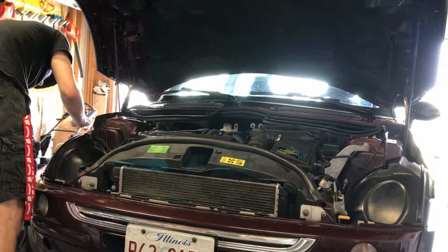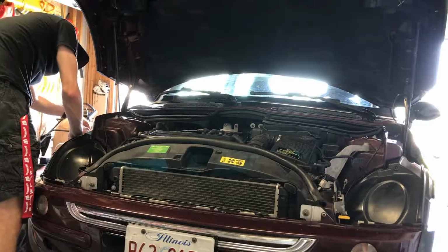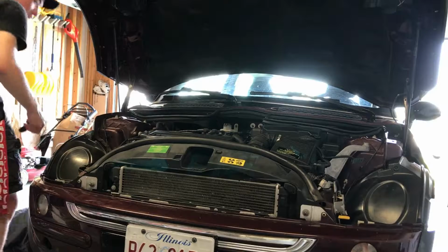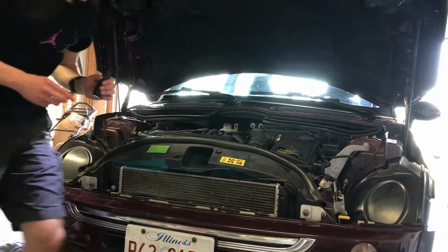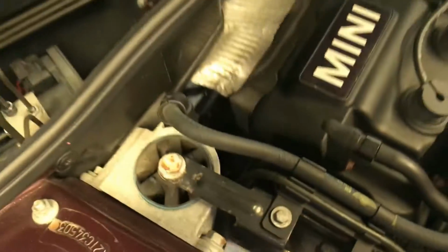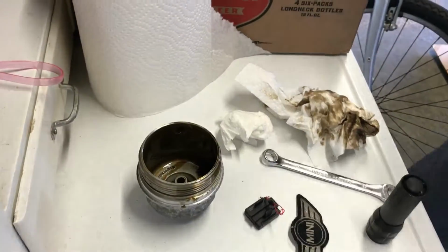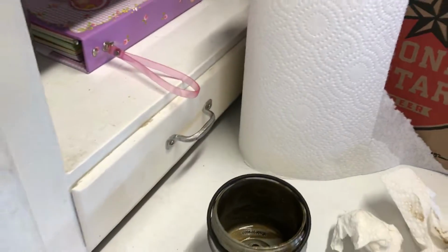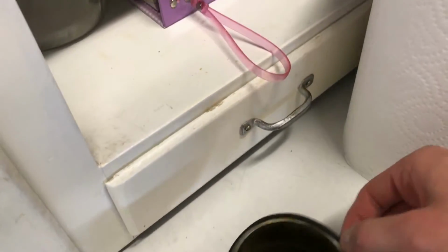Ow! That's hot. Yeah, let me see it. Hold the flashlight like that. Good golly darn it. I'm just gonna have to reset because there's no way I'm getting it out. Mini ingenuity. Why, Mini? Just why? Thank you, Mini. Making everything complicated. This is a solid gasket though too. He's done this pretty decent.